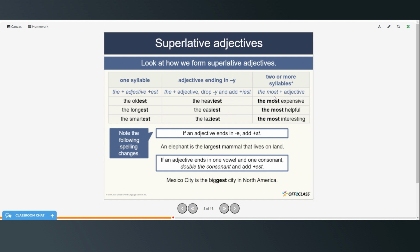And if it's two or more syllables, you use the most plus the adjective. So the most expensive, the most helpful, the most interesting. And then a couple of spelling rules. If the adjective ends in E, then you just add ST. So an elephant is the largest mammal that lives on land. And if the adjective ends in one vowel and one consonant, you have to double the consonant and add EST. So Mexico City is the biggest city in North America.